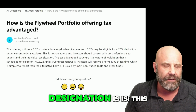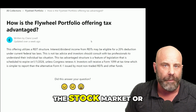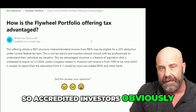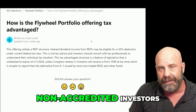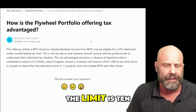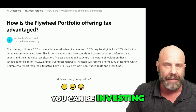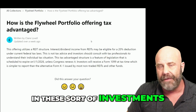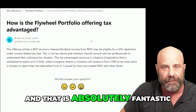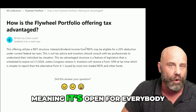I think the designation is that it's publicly available but not publicly traded, meaning it's not on the stock market or anything like that, but anyone can buy in. Anyone can invest. Accredited investors obviously can buy, but so can non-accredited investors, as long as you're not investing more than the limit, which is 10% of your net worth as a non-accredited investor in these sorts of investments. But it's open to basically everyone over 18 right now, and that is absolutely fantastic. That's one of the things I love about this, its non-accredited status, meaning it's open for everybody.